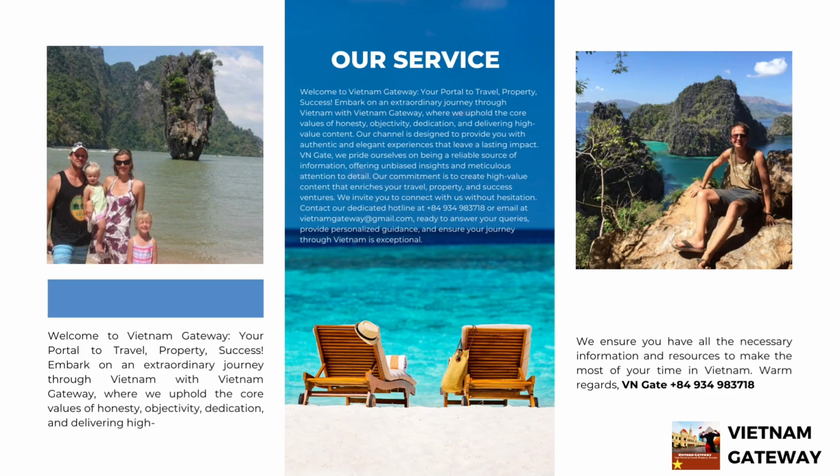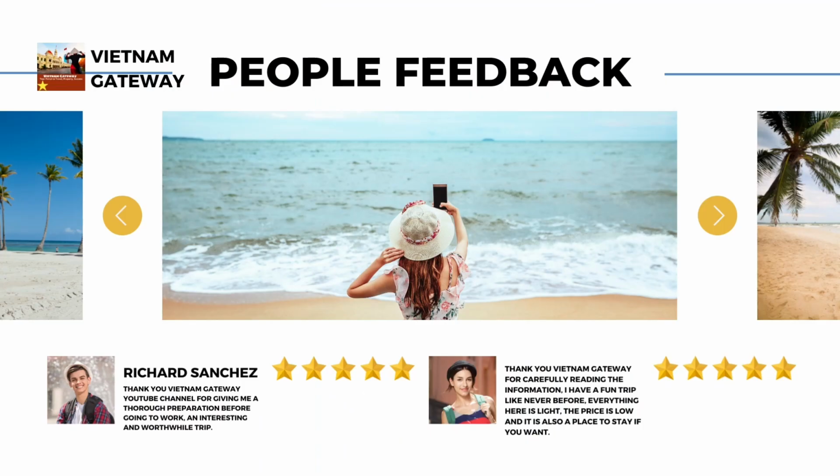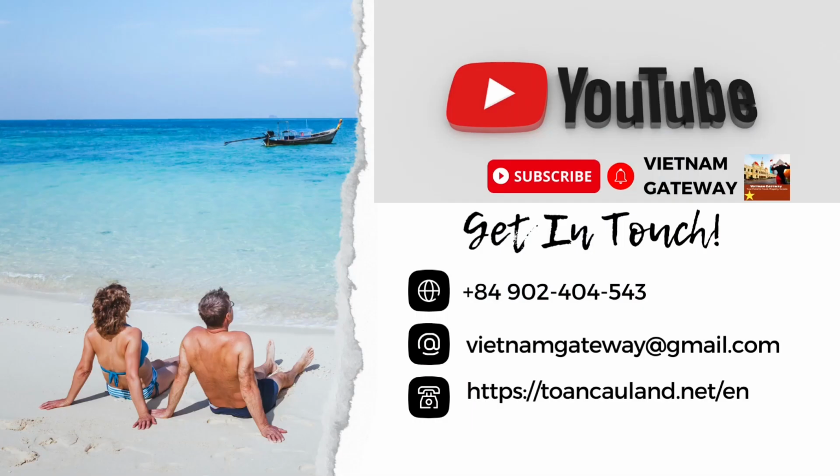Travel insurance. Although not mandatory, it is highly recommended to have travel insurance. Travel insurance can cover medical expenses, loss of belongings, and trip cancellation. Purchasing travel insurance helps protect the traveler against unforeseen risks during their trip.